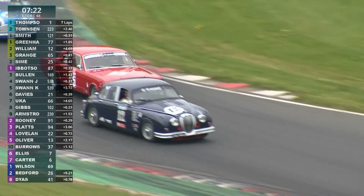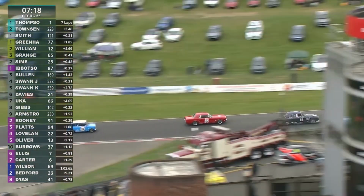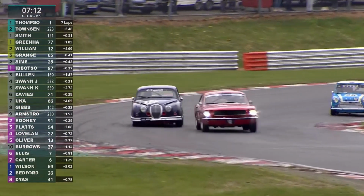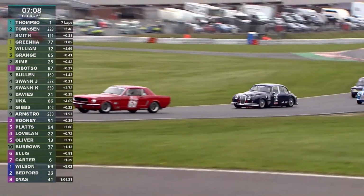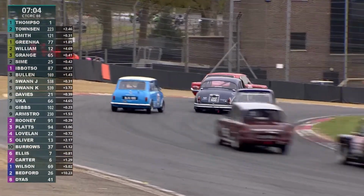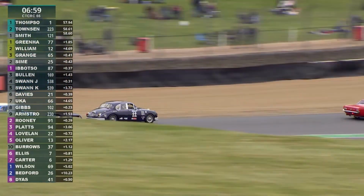Grange up the inside, White alongside Grant Williams there. Wales, England and Scotland all in a line there. Now the Mustang's going to get through surely at Surtees. Through he goes. Now getting after our 4 leaders. Barry Syme buzzing up onto the back of the Jaguar as well.